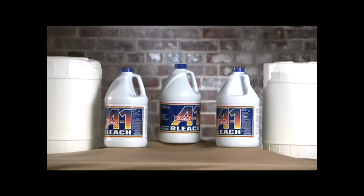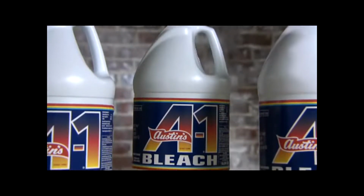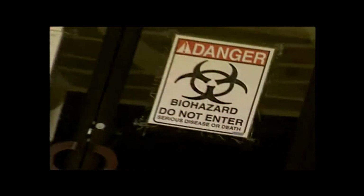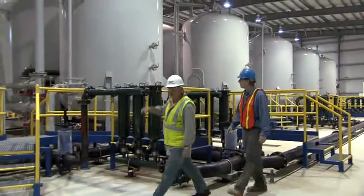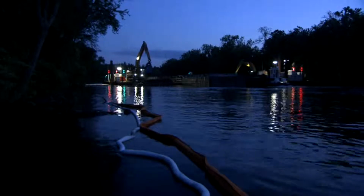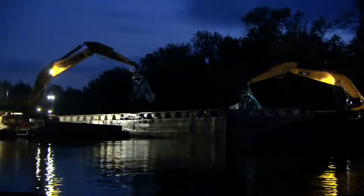Sodium hypochlorite, or common household bleach, is a liquid antimicrobial agent that is an effective sporicidal disinfectant against Bacillus anthracis, or anthrax. 500 workers dredged, supported, and processed the PCB-contaminated sediment 24 hours a day, 6 days a week, from May through October of 2009.